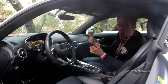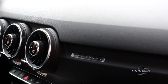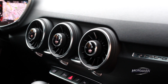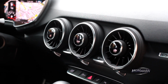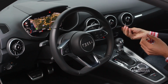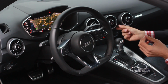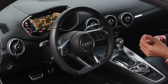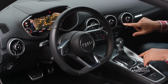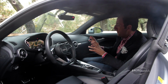Now getting into some more exciting stuff, and that is the vents. Did you guys see our 2016 Camaro episode? This is kind of a similar execution here, but with much more finesse. So if I want to just switch on and off the vents, they're down here, right here. And then there are buttons in between the vents for the rear defroster and the front defroster. But then you would think these gloss black or piano black finish things here are just a nice decorative touch. Actually, they are buttons.